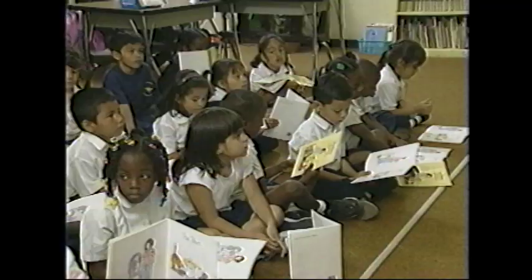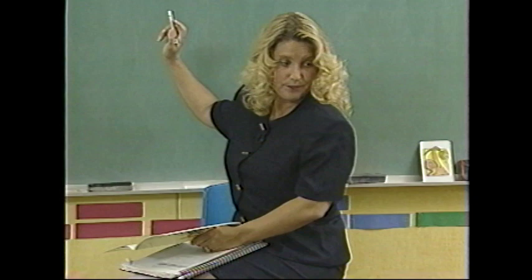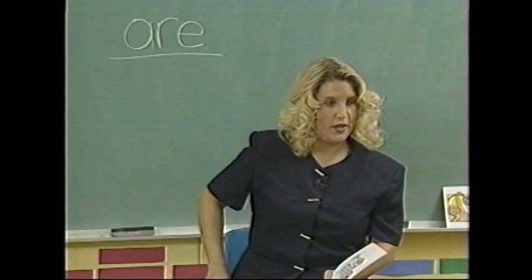Fabulous. Kelli teaches new outlaw words to the whole class. Before we start the shirt today, I have a word I need to show you. And I was browsing and I noticed it on page 12. It's a new outlaw word and the word is R. So when we get to page 12, I hope you remember the word R.